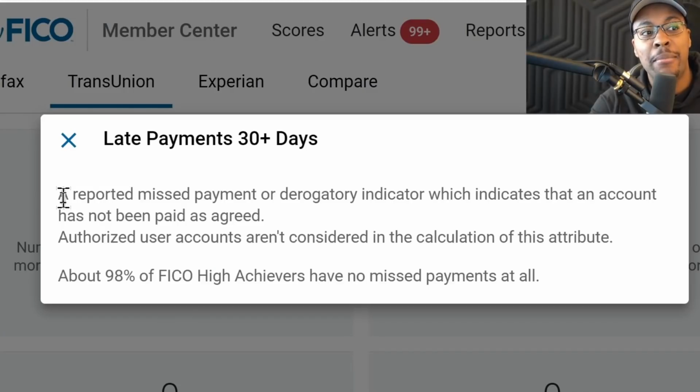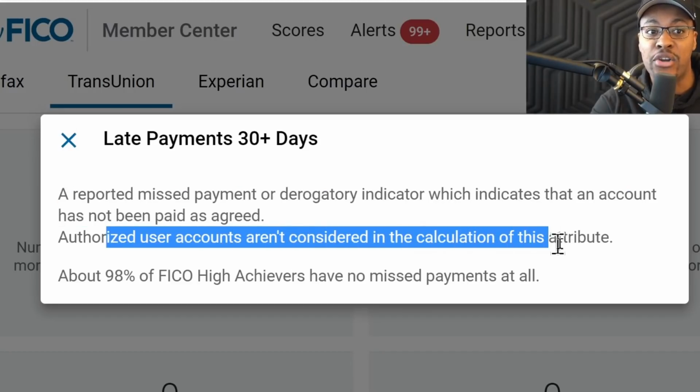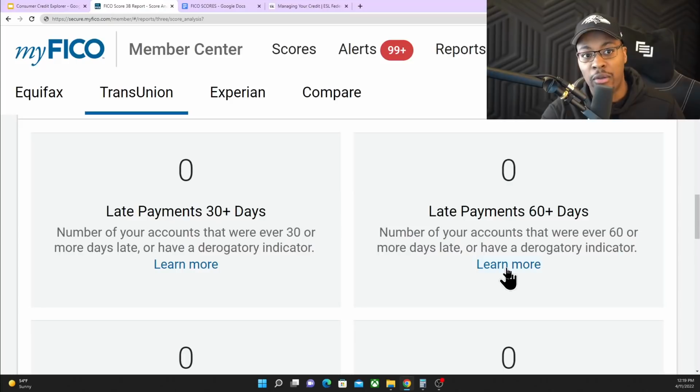Late payments 30-day plus, a reported missed payment or derogatory indicator, which indicates that an account has not been paid as agreed. Authorized users are not considered in the calculation of this attribute. About 98% of FICO high achievers have no missed payments at all. Now, late payment 60-day plus is a similar metric, but it's just looking at the number of accounts that were ever 60 days or more late.